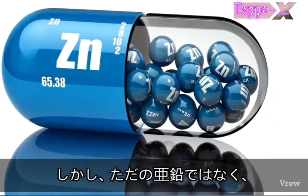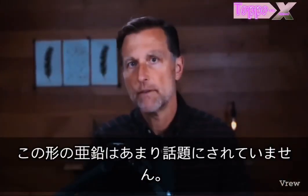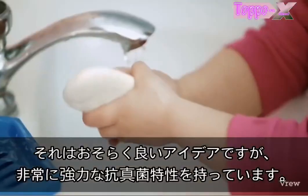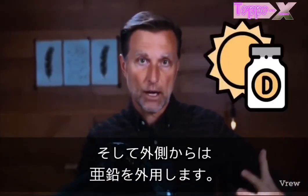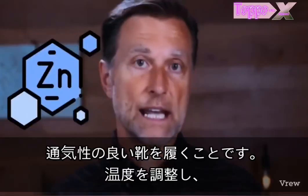There are some other things that I'm going to recommend as well. Zinc, but not just any type of zinc. Zinc pyrithione. This form of zinc is just not talked about very often, and sometimes they put it into a cream, sometimes they will put it into a certain soap, which probably would be a good idea, but it has very powerful antifungal properties. Here we have the vitamin D to help you from the inside out with the immune system, and then from the outside in, we use zinc topically.